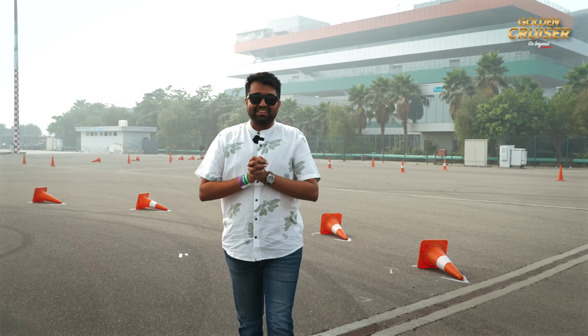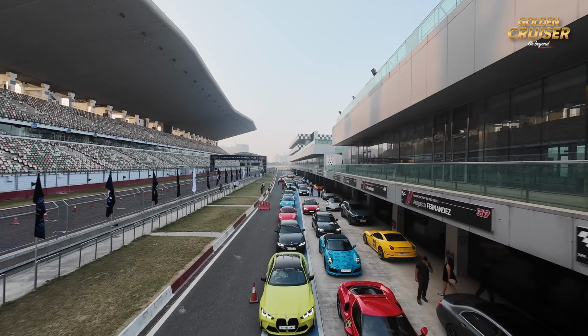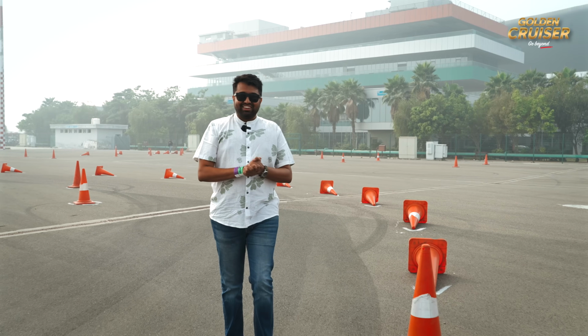Winters bring a lot of smog to Delhi, a little bit of doom and gloom every year. But one good thing descends on the capital. A lot of sports cars assemble at the BIC to light up this track with the sounds and sights of beautiful sports cars going hell for leather on the racetrack.